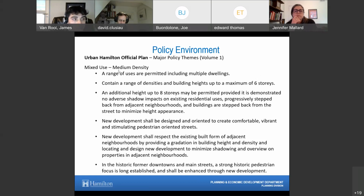And just the medium density policy that applies to this subject property. A range of uses are permitted, including multiple dwellings. I should note here that we don't specifically permit retirement homes in the mixed use medium density, but the applicant is applying for an Urban Hamilton Official Plan amendment to allow for this. The mixed use medium density designation is meant to contain a range of densities and building heights up to a maximum of 6 stories.